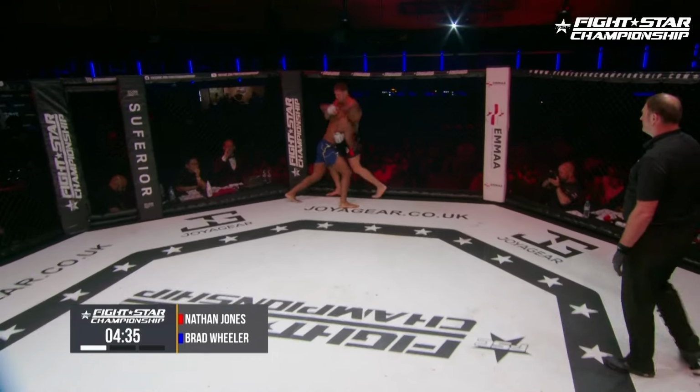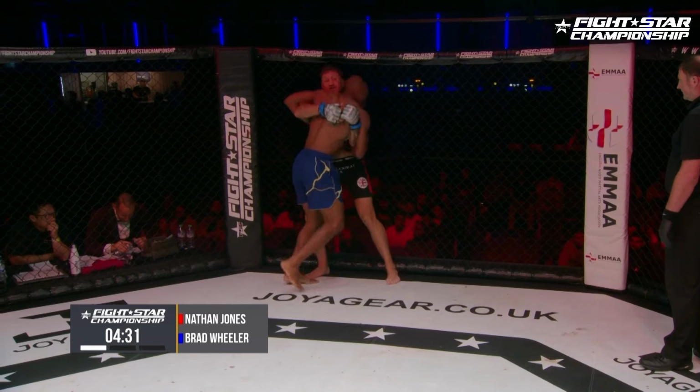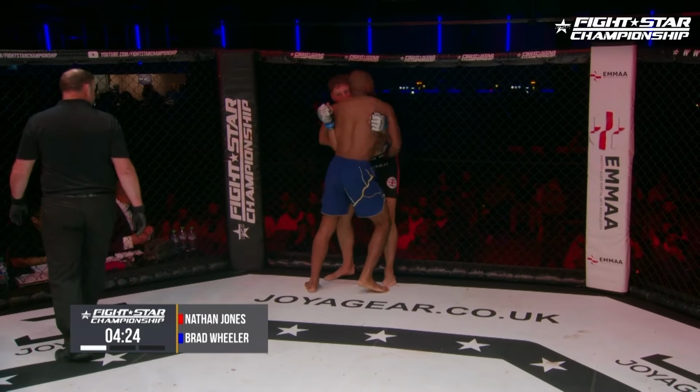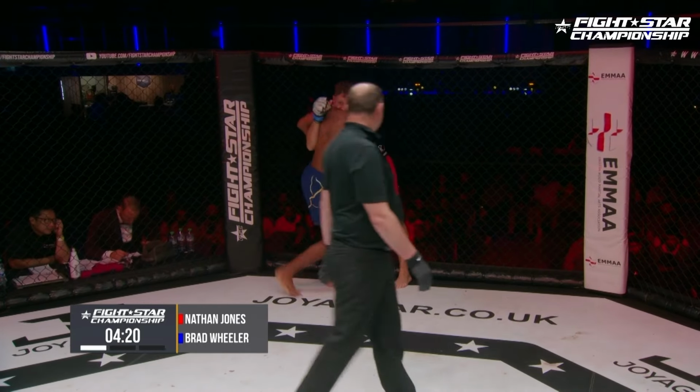It's a level change from Jones. See if Wheeler can dig those underhooks and connect the hands. He's looking to the corner here for advice. They're asking him to connect the hands and turn to the outside position. Jones doing a good job of keeping his shoulder nice and high underneath Wheeler's chin.